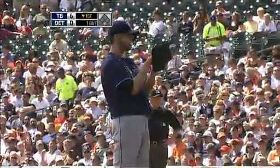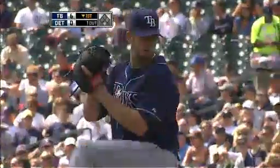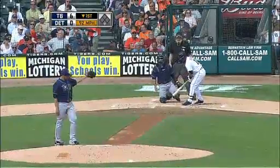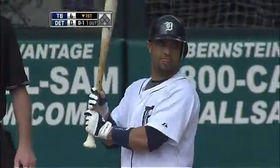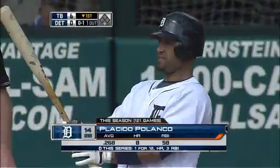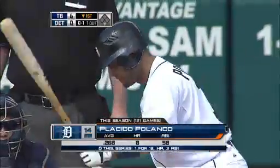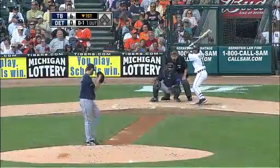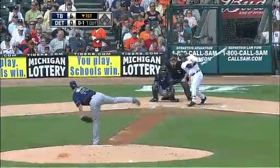Shields will face Placido Polanco, yesterday's hero. And he delivers strike one. I was asking Polanco today, what were you trying to do with that 2-0 pitch? He said, Poppy. He calls everybody Poppy. He says, I was just trying to get a hit. Because he had struggled a little bit in the series.